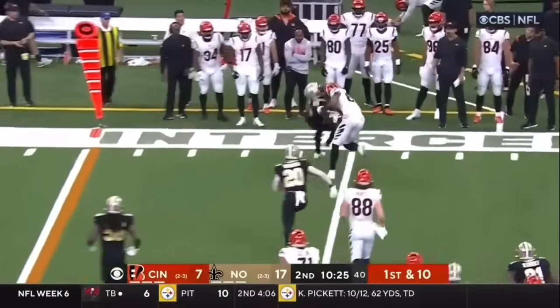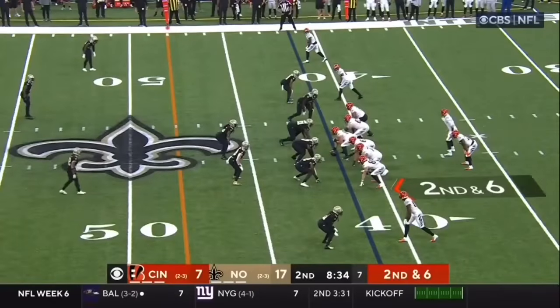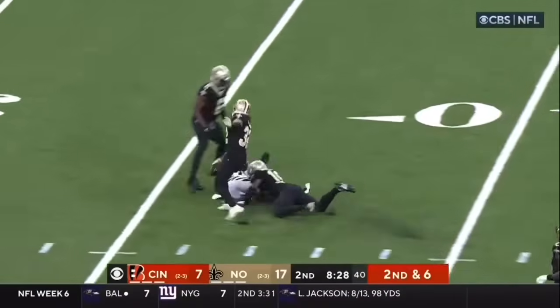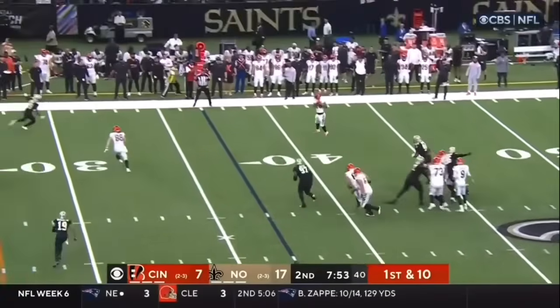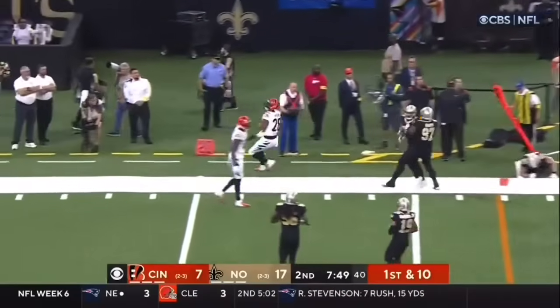Quick pass to the outside. That is complete, and being thrown out of bounds is T. Higgins. 2nd and 6 for the Bengals. Burrow on the quick slant, and he's got Tyler Boyd. New set of downs, and Burrow to throw again. Little flip, and this is Mixon out of the backfield. Steps over, and it's tackled.